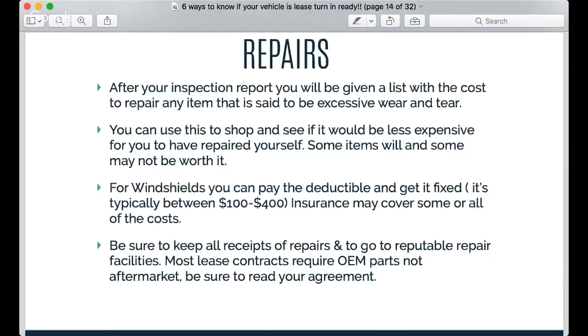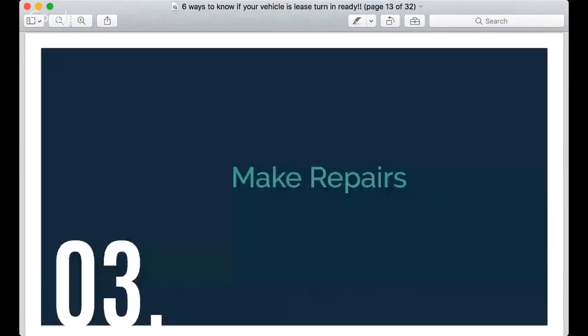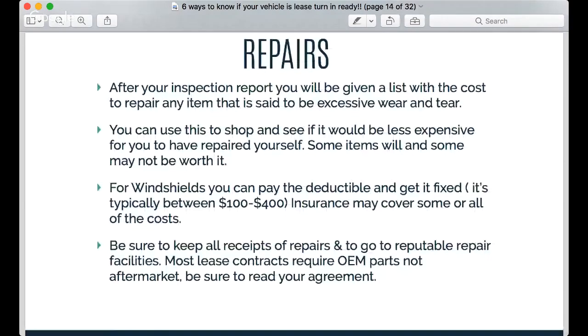Also, we want to make repairs. So this is where the inspection report that the leasing company did will give you a list of all the needed repairs as well as the estimated cost to fix them. And you can use this to shop around and compare to your own independent inspection if you got one. So if Rico's gave you your estimate, you can compare and see what it would cost.